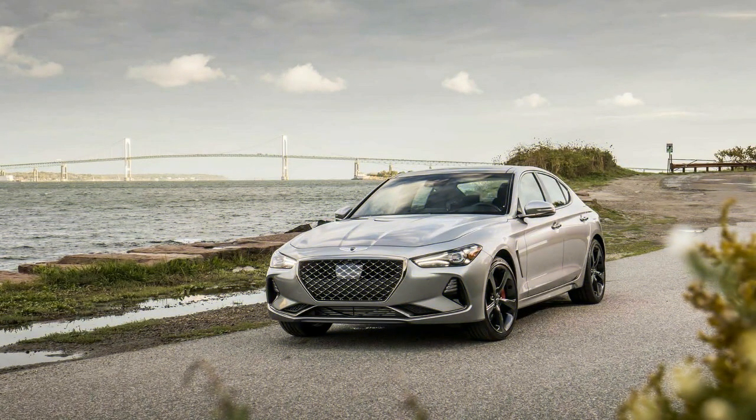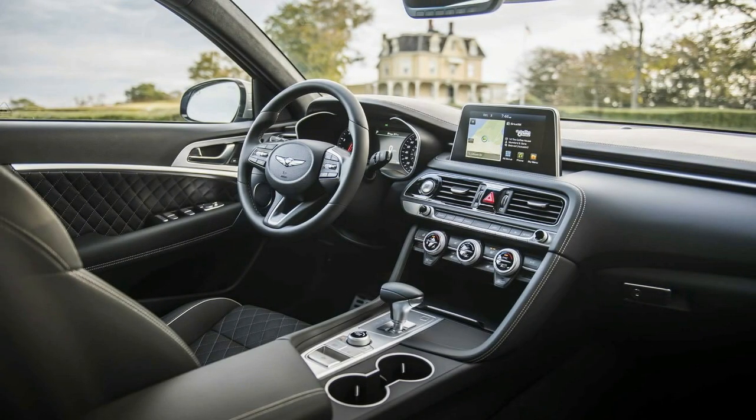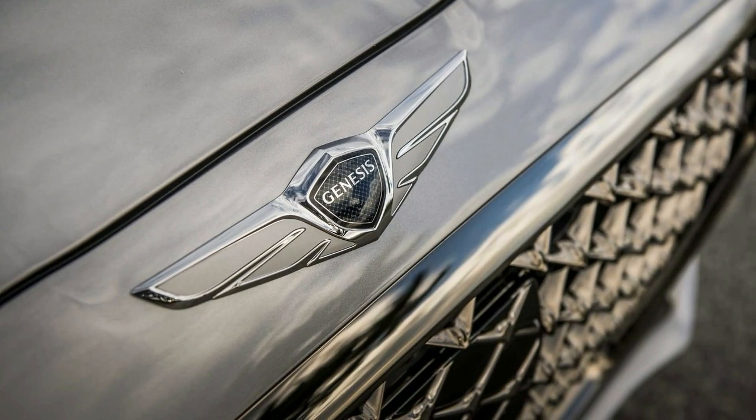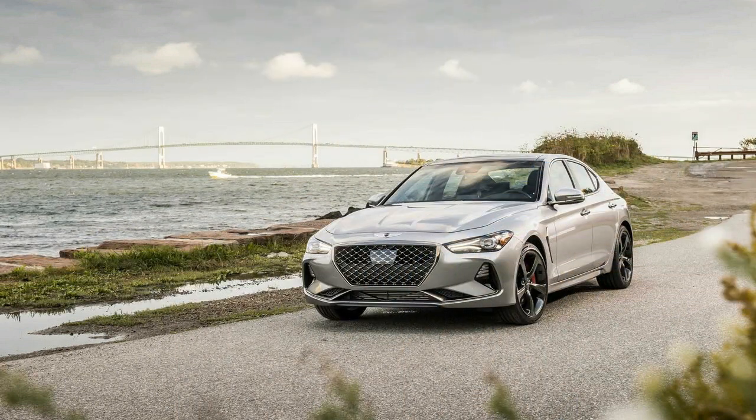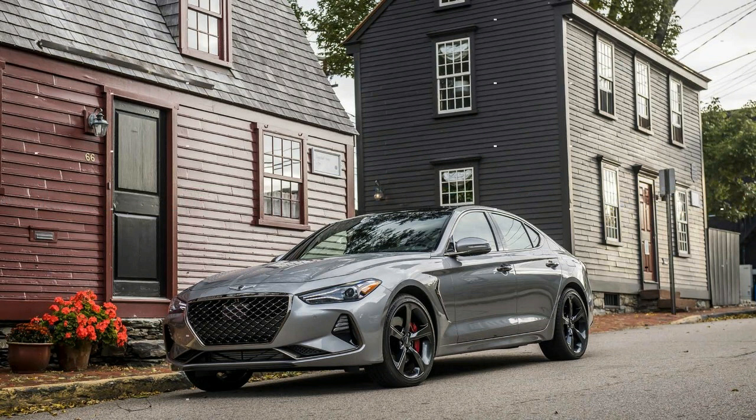With numerous powertrain combinations and rear or all-wheel drive options, the G70 lineup has diverse EPA-rated city and highway estimates. The all-wheel drive 3.3T is rated the least efficient, at 17 miles per gallon city and 25 highway. The rear-drive 2.0T with the automatic transmission is the most efficient, at 22 miles per gallon city and 30 highway.